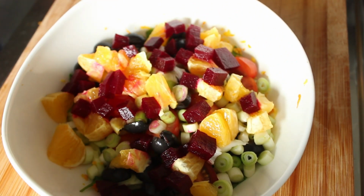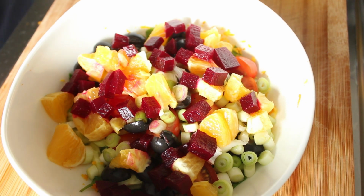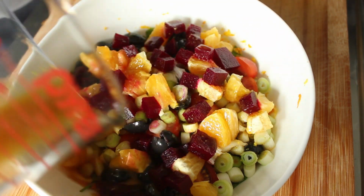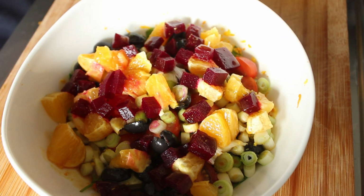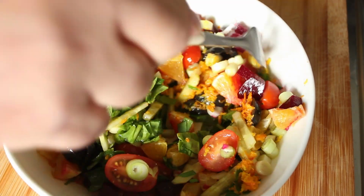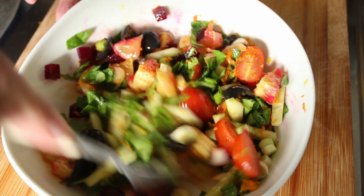And here's our salad again. And what we're going to do with that is just pour this dressing through it. Mix it all up, and that's my, well, the second part of my lunch.